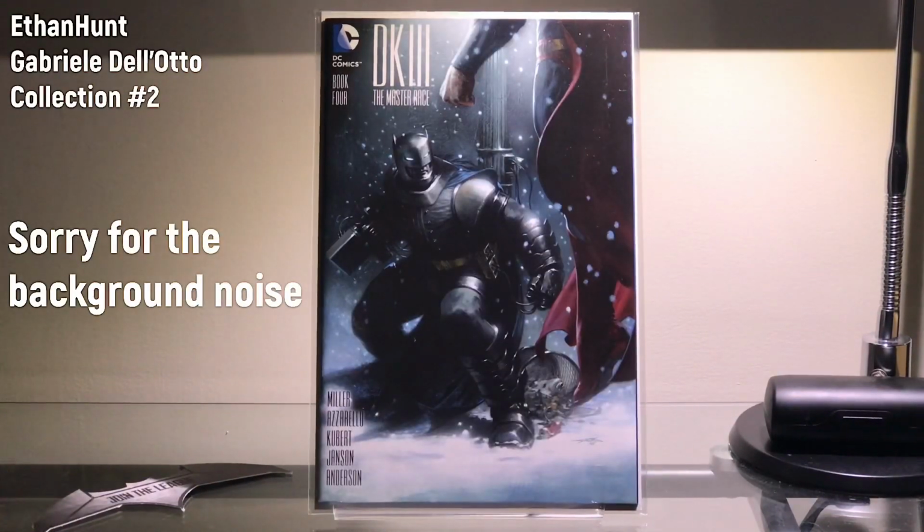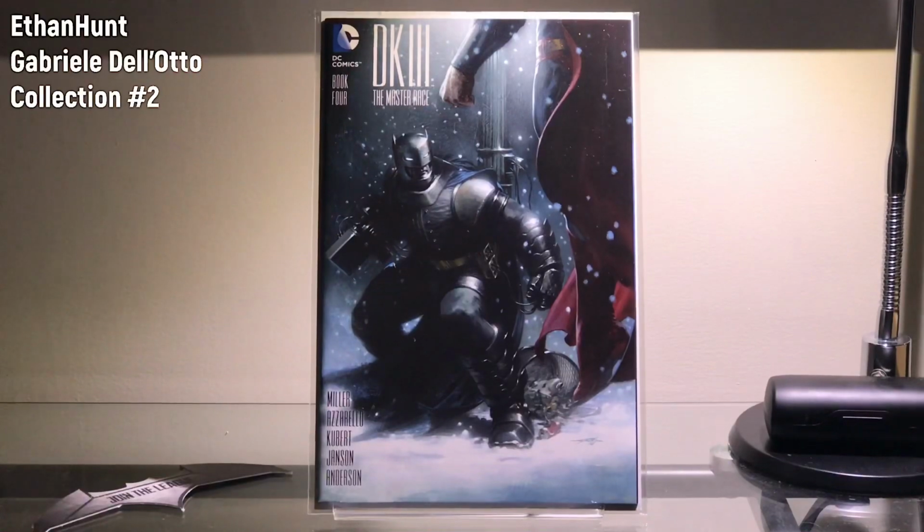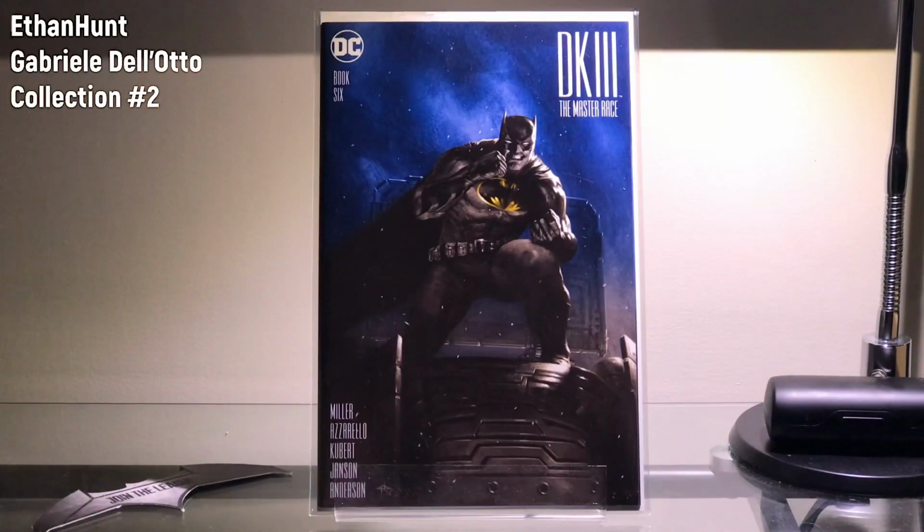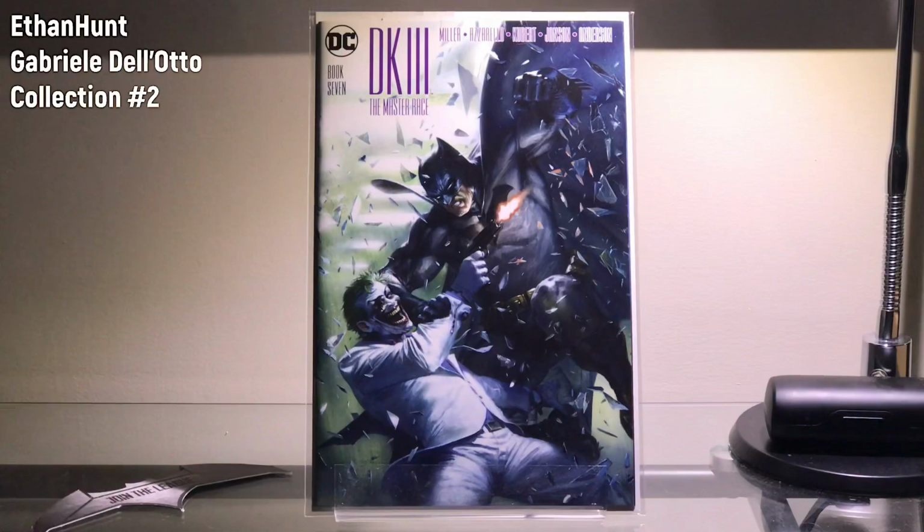Dark Knight 3, The Master Race. This is book 4. One of the best covers in all of the DK series, if you ask me. Another sweet cover by the master himself. DK3, The Master Race. This is book 5. This is just sweet. I mean, it's all green, basically, because of the kryptonite. DK3, The Master Race, book number 6. Bats ready to go to war. Another beautiful cover.